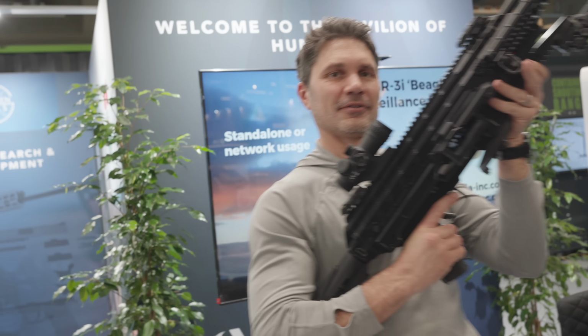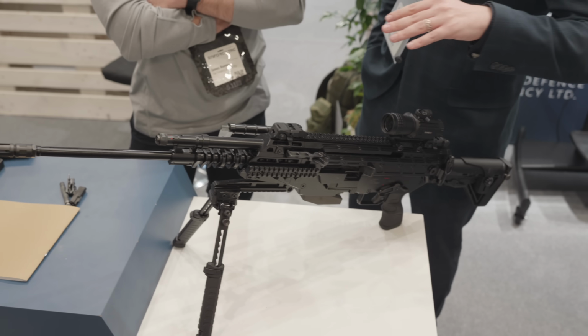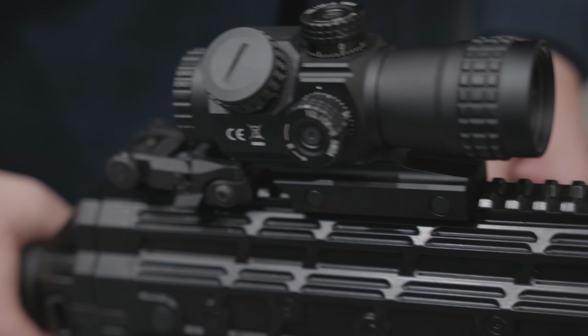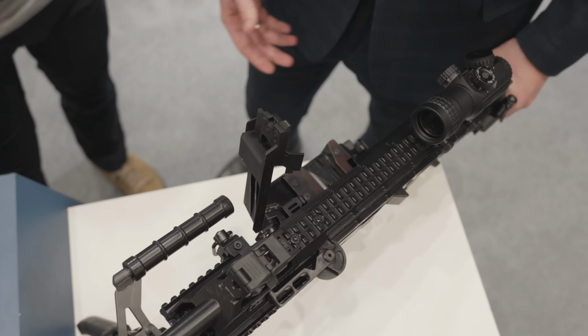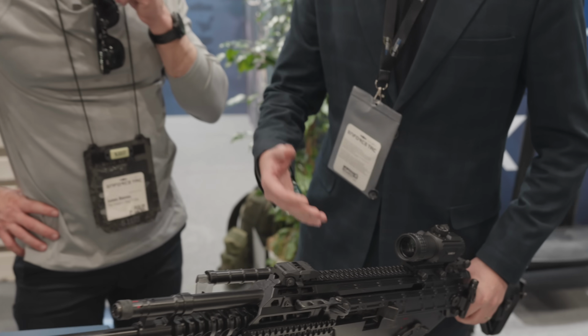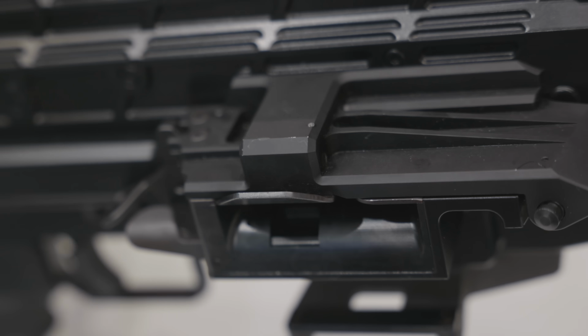As you know, right now everyone's seeking lighter, more modular, monolithic upper rails that you can use any optics, lasers, anything that you want. And we achieved that, a monolithic upper rail with our side feeding system. It's our own design, and in this prototype right now it's feeding from the right, but due to requirements from the Hungarian Defense Forces, we are changing this to the NATO way. So the next prototype will feed from the left, and that way the charging handle will probably switch places.